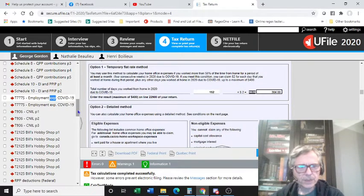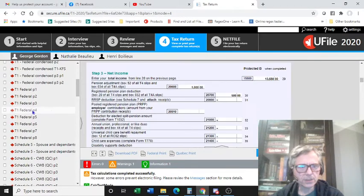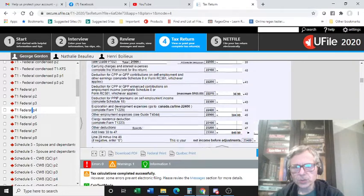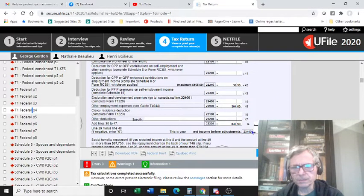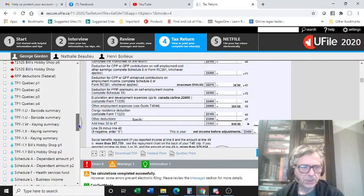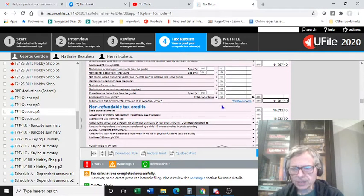There you go. Where is it going to appear on your return? It's going to appear on your return right here as a deduction to total income, and it will reduce your net income. Great. Quebec as well, a similar item. It's a deduction. How much savings did you get on this deduction?